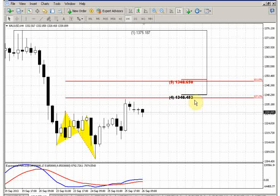The major question is whether it will happen in the current week. Well, I suspect that this could take a bit more time and the solution could come probably even next week. What do we see on the hourly time frame?